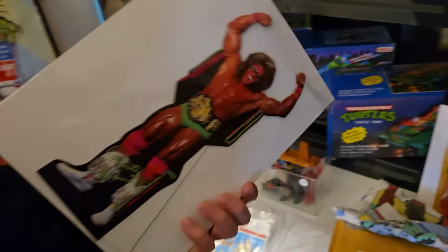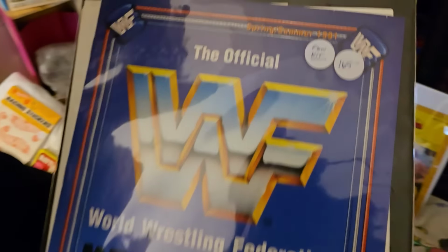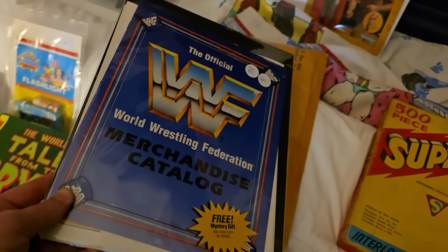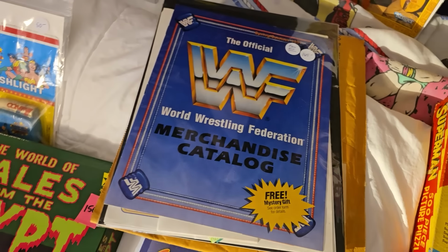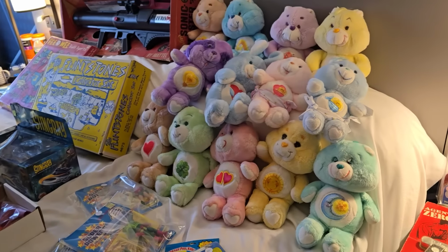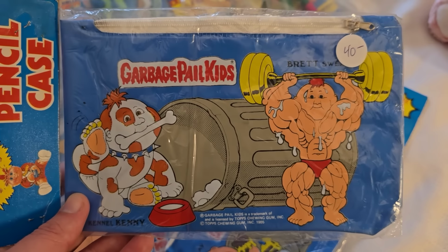Do you see this? Yeah, this is like one of those fan club packs. Merchandise catalog. Yeah, it's part of the fan club kit. Oh, wow. So it's complete. Oh, he just moved. That is really cool. Look at the Care Bears. This is amazing. This is what I want though.